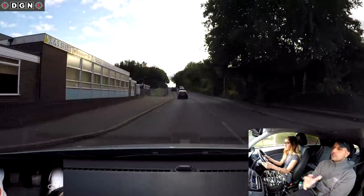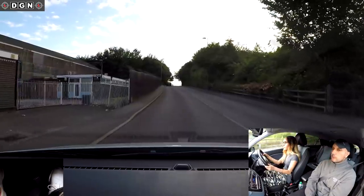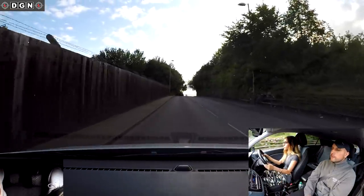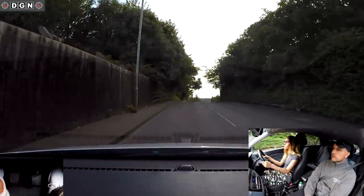Do you understand why we say, when you enter a new road, check your centre and right mirror for people like that? Okay, a bit more acceleration now, a bit more. Come on. A bit more acceleration. Which gear now?